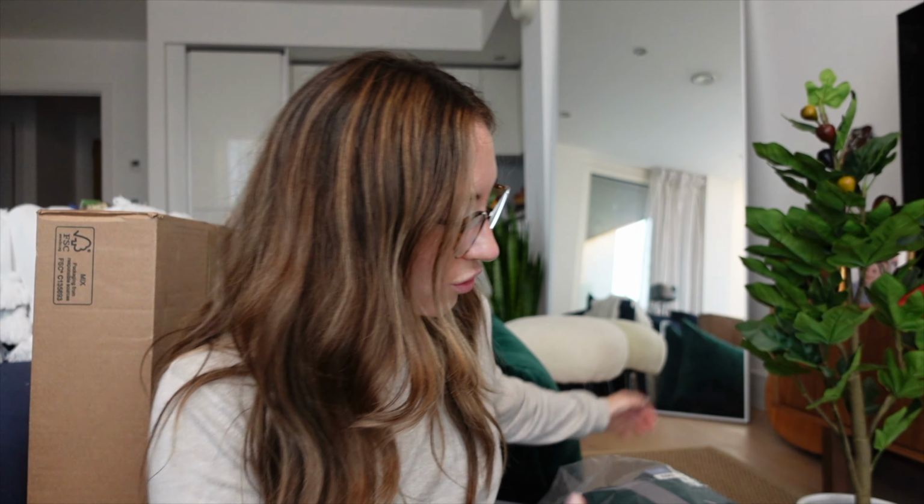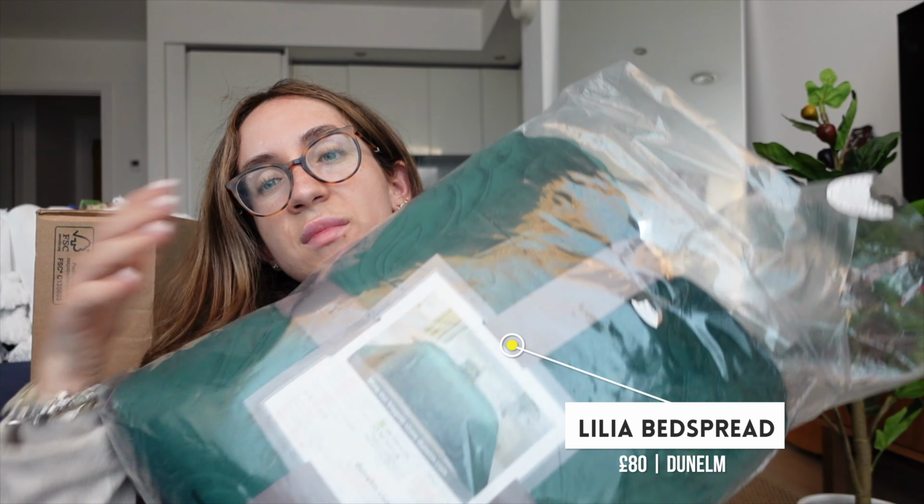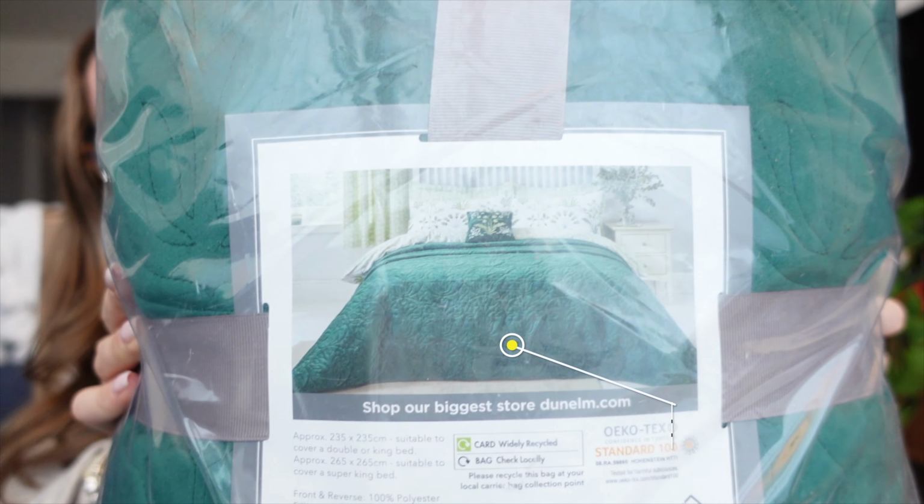Okay, so the first thing that I picked up, so I've had the same bedspread for the past maybe 7 years, probably 7 I think. And I thought it was time for an update, but I still love the one that I have and I'll still keep it, but I wanted to try something different. So I ended up picking this bedspread from Dunelm. This is what it will look like on my bed, and I'm very excited.